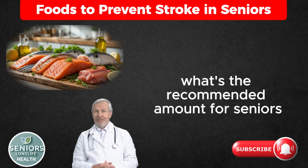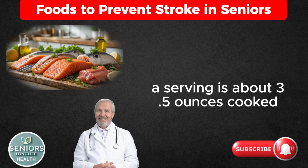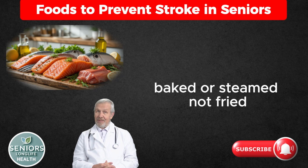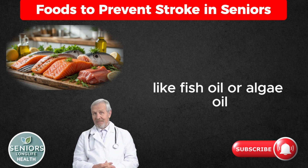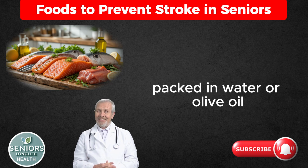What's the recommended amount for seniors? Experts recommend at least 2 servings per week of oily fish. A serving is about 3.5 ounces cooked. Aim for fish that's grilled, baked, or steamed, not fried. If you're not a fan of fish, consider a high-quality omega-3 supplement like fish oil or algae oil, especially if you're vegetarian or vegan. A few tips: choose wild-caught salmon or sardines packed in water or olive oil.